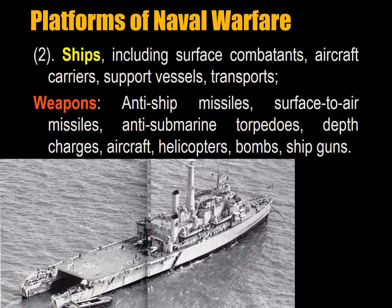The second platform in naval warfare are ships, including surface combatants, some specializing in ground support, such as battleships, in air defense, such as Aegis computer and radar cruisers, in escort, in other words, they'd be helping collections of civilian ships in convoys be protected from air and submarine attack, and anti-submarine warfare, also known as ASW, and in anti-ship missions. And it includes aircraft carriers, support vessels, which often outnumber the fleet itself to keep the fleet supplied with fuel and munitions and food, transports to carry Marines to conduct landings on islands and coasts. Weapons include anti-ship missiles, surface-to-air missiles, anti-submarine torpedoes and depth charges, aircraft and helicopters, bombs, and ship guns.